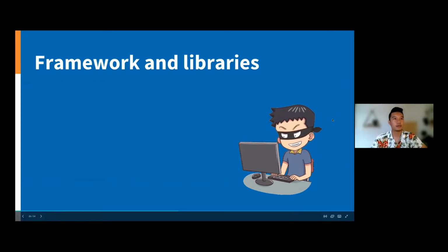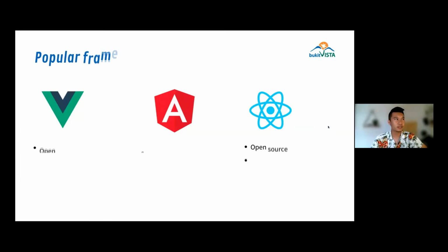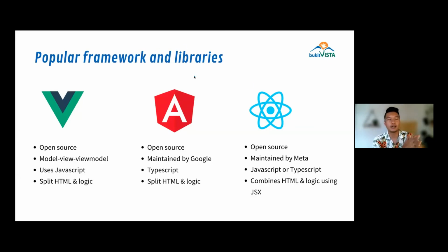Okay, let's have a look at what we have here. These are the frameworks that we usually hear about when we are developing a front end app, or in front end development, basically, right? The first thing is we are going to talk about what frameworks or libraries we are going to use to develop this front end, right?